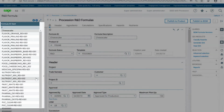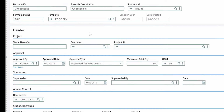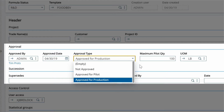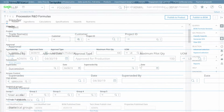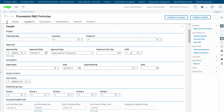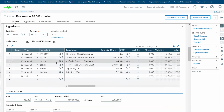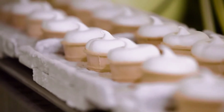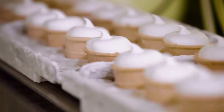list. In addition, Sage X3 allows for companies to maintain consistency and tight control of their recipes to prevent tampering by requiring approval at different stages of development. Sage X3 also supports version management of recipes to allow for improvement of recipes, fulfill specific customer needs, or alternate ingredients to cut costs. Recipe management also enables scalability of finished products.